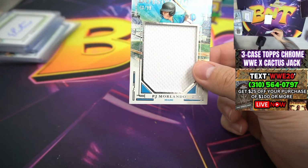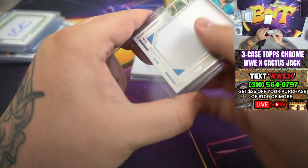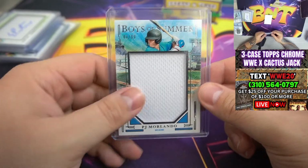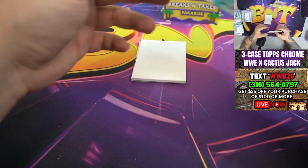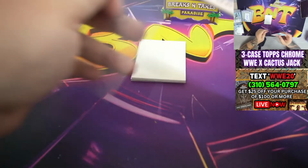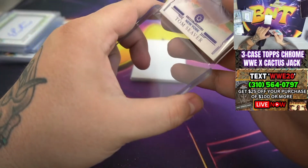PJ Orlando getting the jumbo patch now, 43 out of 99. PJ on the patch. 20 out of 49. That's purple foil of Tom Seaver. Very clean. For the Mets.